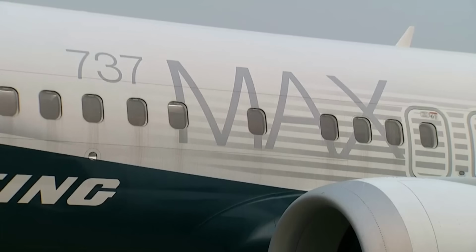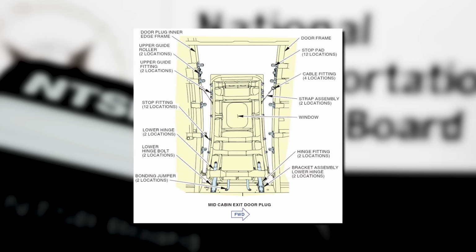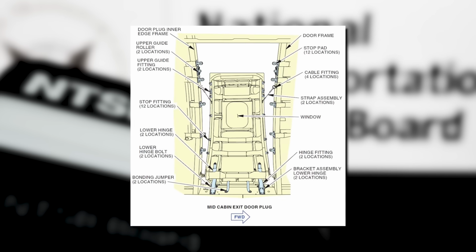Doug Rice was a commercial pilot for four decades, frequently flying 737s with door plugs. There are attached points all the way around that door that keep it attached to the airframe. And did one of those or more of those fail, or was it not installed properly? This diagram from the NTSB shows those attachments that are supposed to be secure.